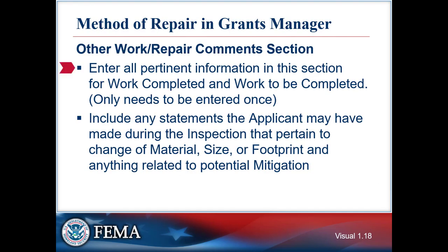Now let's discuss the Other Work/Repair Comments section. This includes information stated by the applicant during the site inspection that pertains to the additional text boxes in the Method of Repair section, such as changes in material or changes in size or footprint. If there is a change of material, the site inspector should comment yes in the Change of Material section and document that change there. If there is a desire or plan for a change in material, but the applicant was unsure about this decision at the time of inspection, perhaps a mitigation proposal or alternate project, the response in that section should be no, with a comment stating they wish or plan for a change and would like FEMA assistance for further opportunities or discussion.